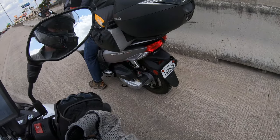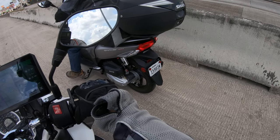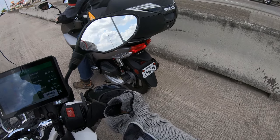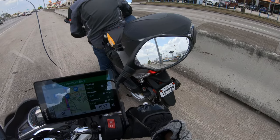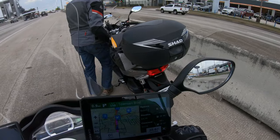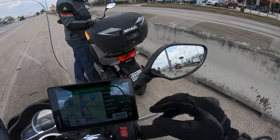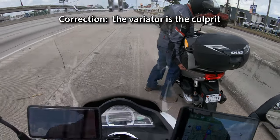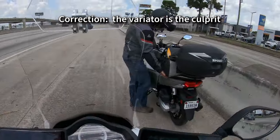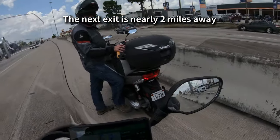Tragedy has struck again. We're just cruising along nice and easy on the highway at 65, and Adrian just lost power again. So something is causing the belts to shred in here. We just put a new clutch in the back of it, new whole drive, pulley, everything, so it can only be the CVT up in the front. And we're in the absolute worst place for this to happen. We could get a mile further up the road, but that ain't going to happen.